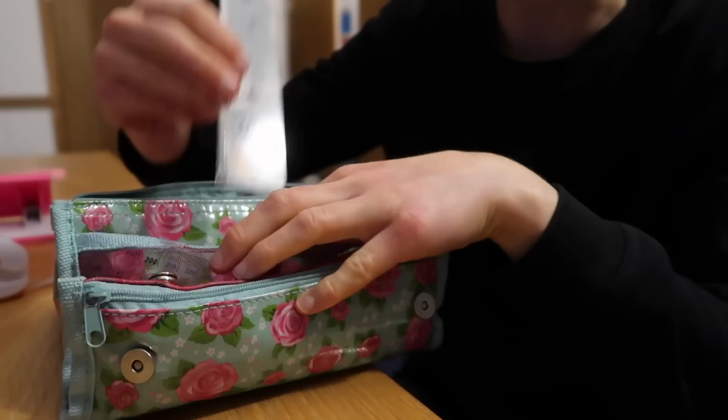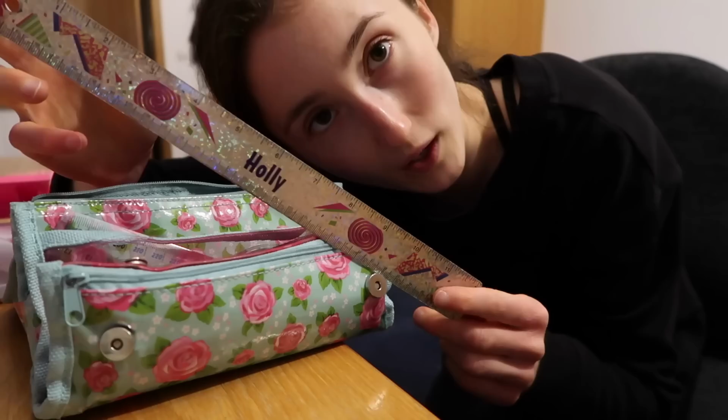How many rulers do I want to have? Oh, this one's cute. It's got puppy paws on it. I then have this massive ruler that has my name on it, which I got ages and ages ago, like when I was a child. So that goes back a long time.